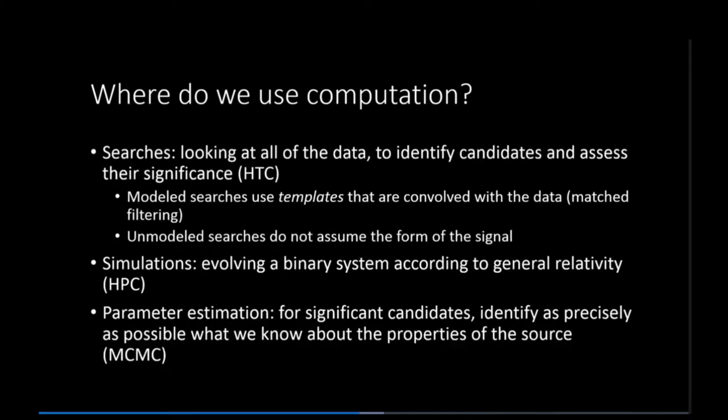So what do we do with that data? It comes to us as data analysts in 16 kilohertz frames that we find on disk. There's also a low latency version that does a similar thing. Well, the first thing is what we call searches. Those look at all of the data to see if there's something interesting there. There are both modeled searches, which say, well, if I'm looking for these two things going around each other, and I have a theory, general relativity, that predicts what should be happening, then I can look for that signal, even if it's very, very weak.